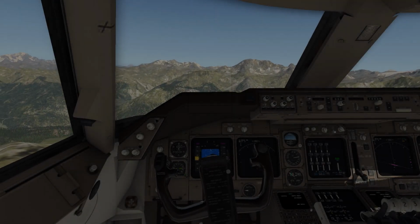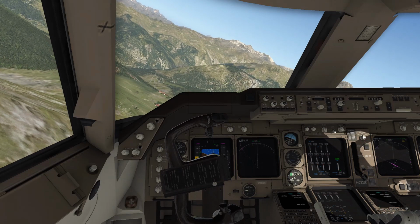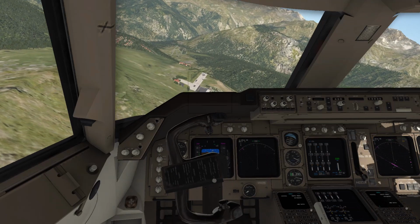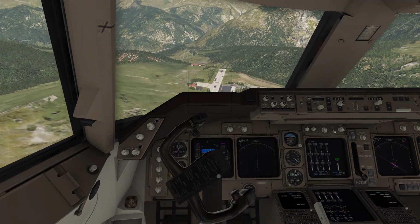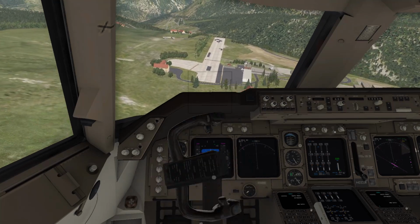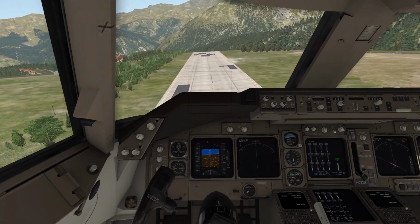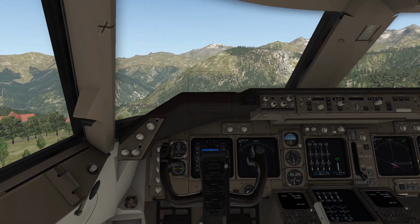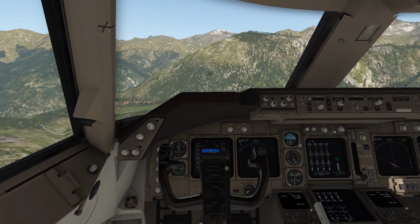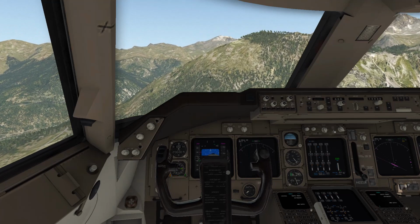Okay, to wrap this episode up, I thought of one more idea. We are going to land on the other end of the runway. Genius! Okay. Uh-oh. Where did the runway go? Oh my gosh. Well, that's gonna conclude this episode.